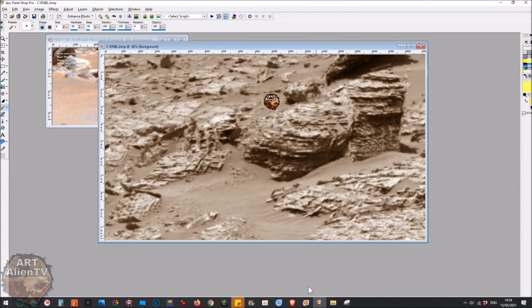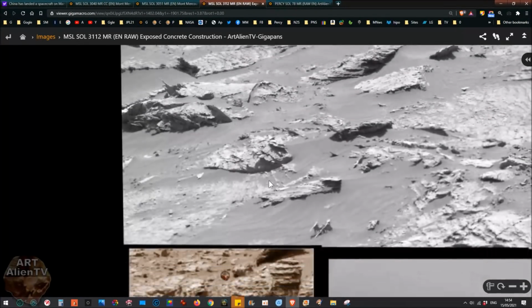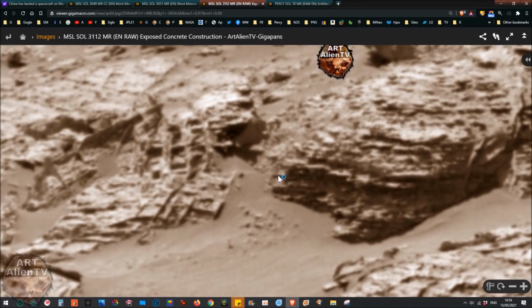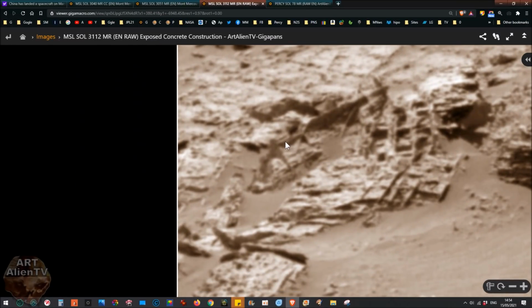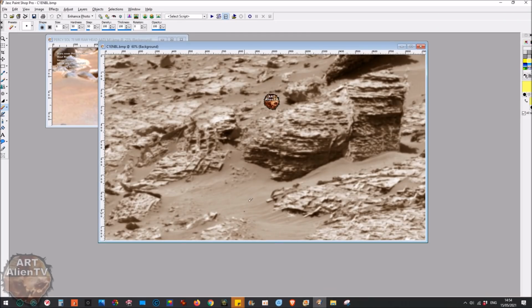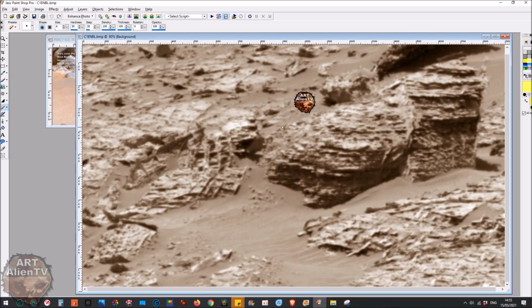Now, I've taken clips of this on the actual Gigapan. You can see these up here and down here, actually. We've got that section I just showed you here. You can actually see these cross sections and metal framework here, and there's bits of metal framework sticking up here, right? Now if I show you in here, I've got the same image here, and what I'm going to do is flip it to negative, and that should show up even more, right?